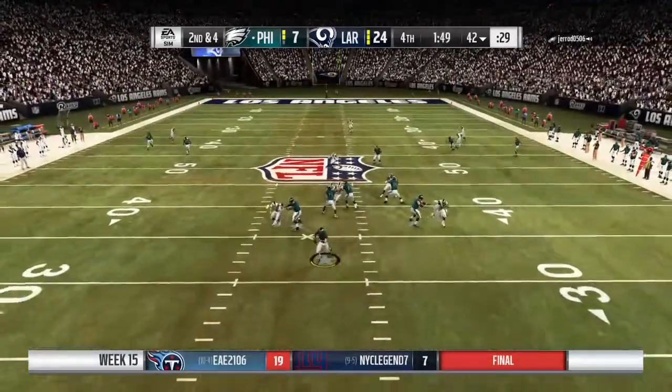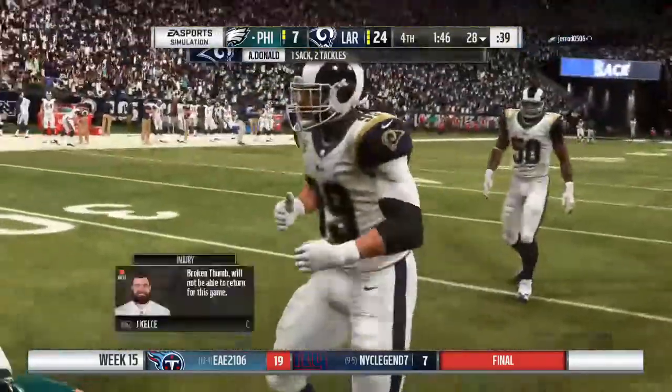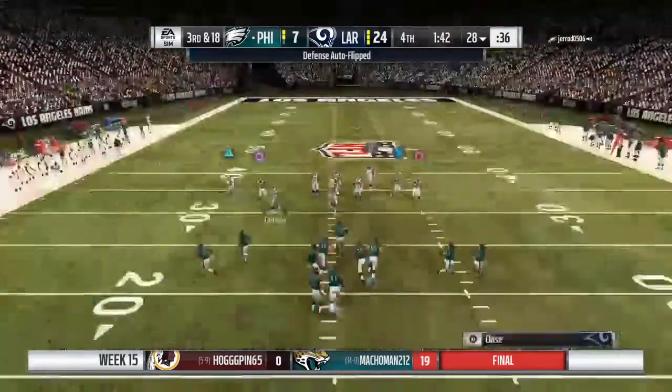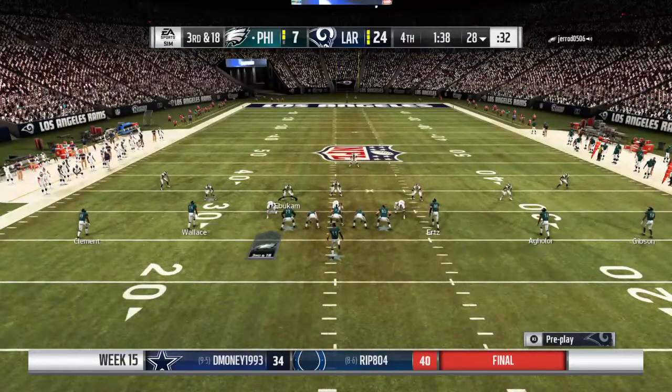Wentz to throw on 2nd down. Buying time, and a big loss here as he's taken down. Aaron Donald in there to get him for sack number 9 now on the year. Eagles coming up here on a 3rd and long, so Wentz and company with some work to do after the sack.